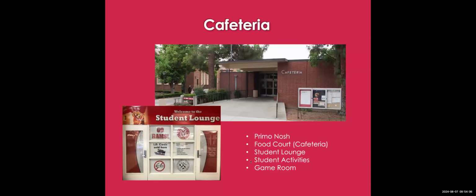So at student activities, the student lounge, the student ID cards are now free. Your first one will be free, but if you ever lose it or need a replacement, you'll have to pay $5. But just take some form of government issued ID, and they'll print that for you there. Thank you, Michelle. Thank you.